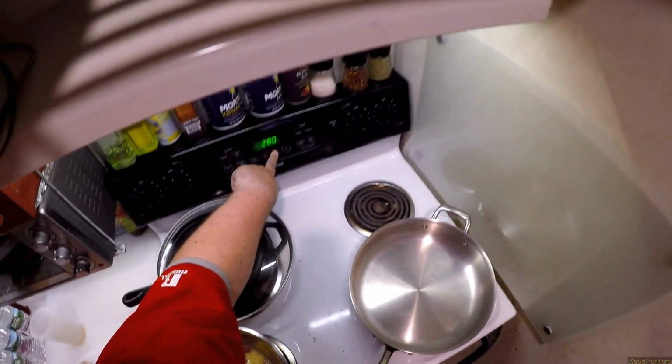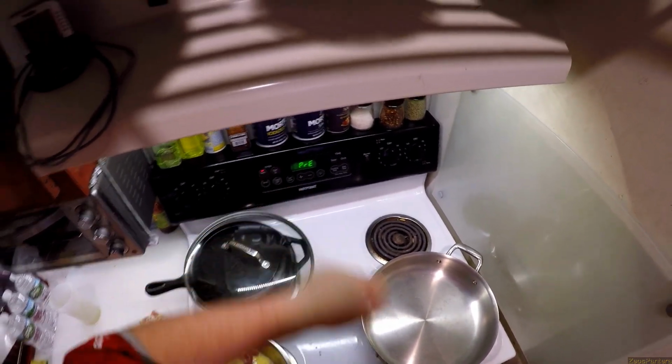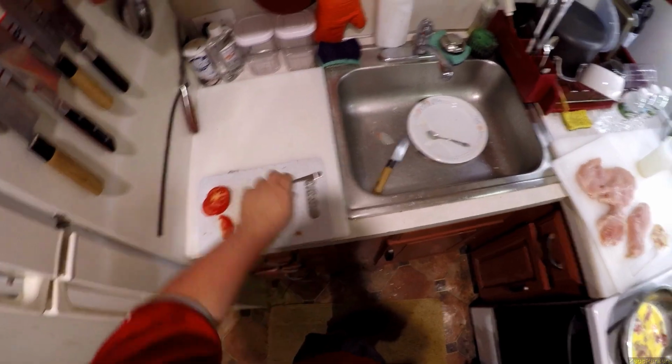Got it. Just go faster. What would be the negative of going faster and you have to back up? This is dumb. 210. That sounds delicious. I'm gonna need just a fork, basically. That'll work.